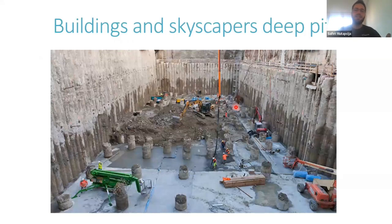So this is basically it. It's just going to show you some pictures of how the actual construction site for the geotechs looks like, and how it looks like when we are not doing a good job.